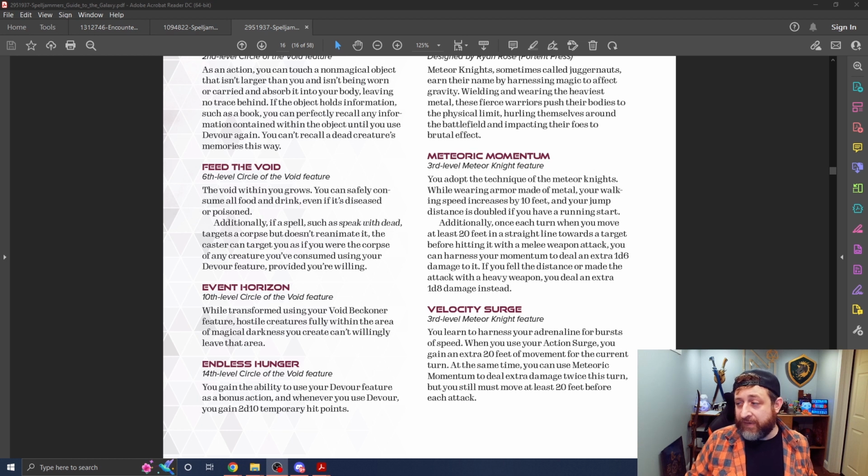If it's a corpse, you could devour it for whatever reason, for the purposes of using this to hide a body, whatever. But if someone were to cast something that allowed them to converse with it, like Speak with Dead, you could be the target, and then essentially the corpse could speak through you. Event Horizon means your level 2 ability Void Beckoner: if you trap a hostile creature within it, then forcing them to take that d6 force damage, they can't willingly leave that area. You, again, being an Event Horizon, kind of sucking them in, keeping them there.